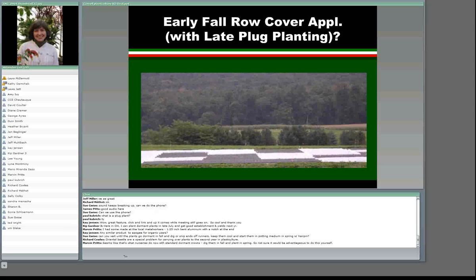So, yeah. So Marv's comment, dig them in the fall and plant them in the spring, basically, the runner tips just may not be the way you would want to go on that. But dormant plants might be a way to go there.